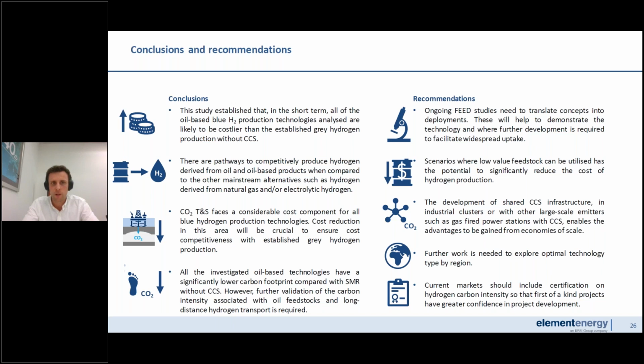For all technologies, reducing the CO2 TNS is a key factor in reducing the overall cost of hydrogen. That is likely to happen over time, but further development is required. And all oil-based technologies were found to have a lower carbon footprint than existing steam methane reforming without CCS. However, it's key that there is further validation on this in terms of sourcing, ensuring that the emissions associated with oil production, as well as long-distance hydrogen transport, are validated in practice.